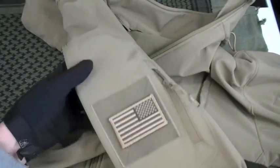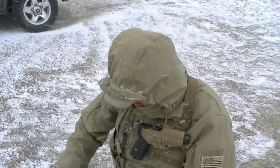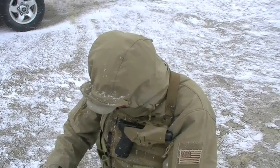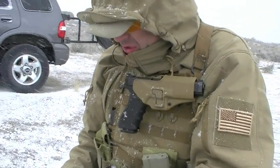Notice how it's all basically the same color. They did a great job of blending it, and that's kind of a small but big attention to detail. If those items are off, the jacket will just look off. To someone, they'll just go, I don't know what it is about that jacket, but it just looks weird. It's because everything is not blended and monochromatic. They did a great job on it.